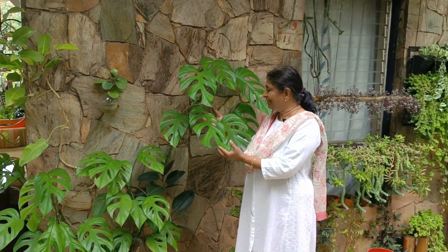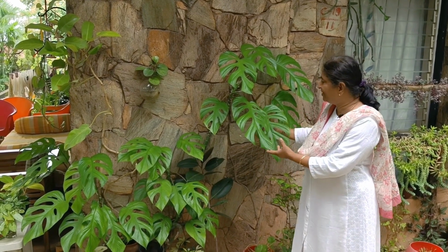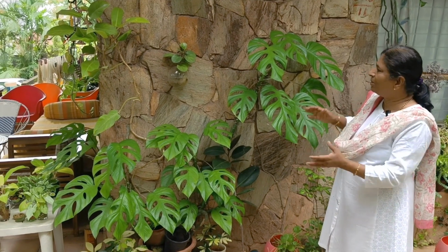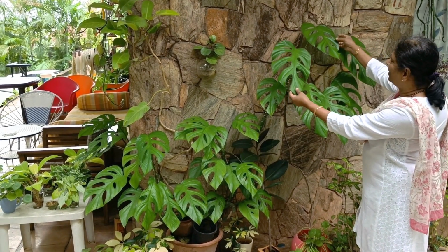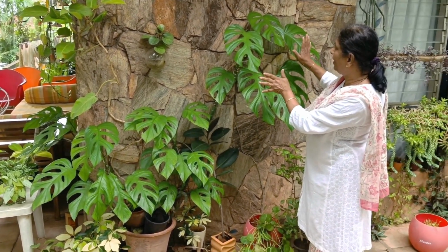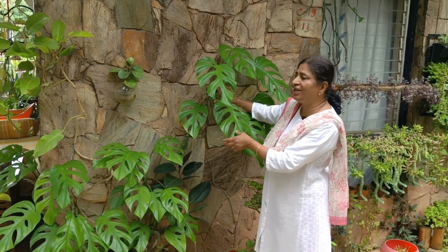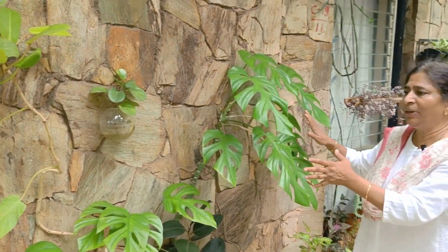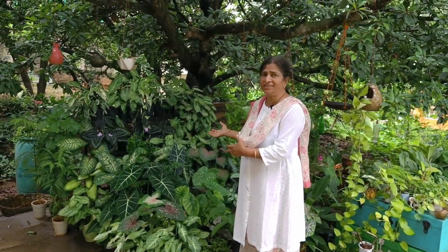I have these monsteras giving out fresh leaves. Here this bare stalk will show you that the old leaves fell off in summer, and now these beautiful leaves have come. It has adhered to the wall, and that's how they grow in the forest floors, where they stick to the trees, and here it is sticking to the wall, and with the support of the wall the leaves become bigger. So here's another patch of foliage.